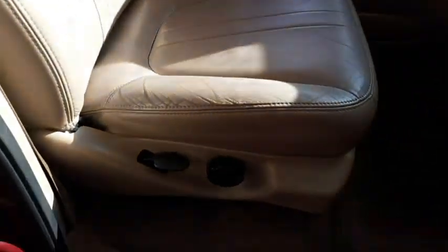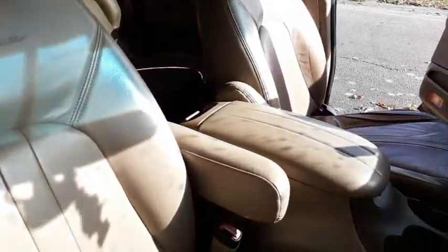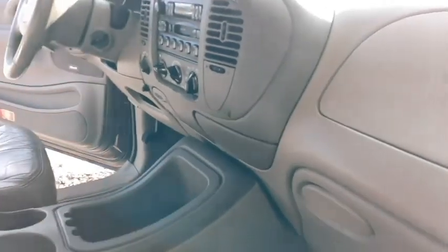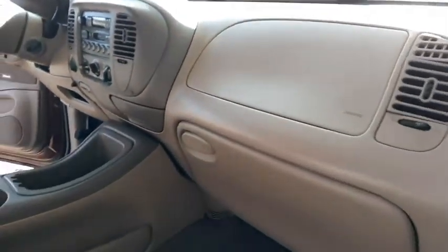Passenger side. So, I mean, like I said, there's zero damage to the interior other than that little spot over there on the seat. The dash isn't cracked or anything. I mean, everything looks really good. Radio works, heat works. I'm not sure if the AC works. I want to say it does. I feel like I remember it working.